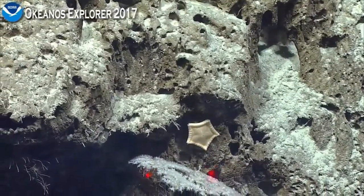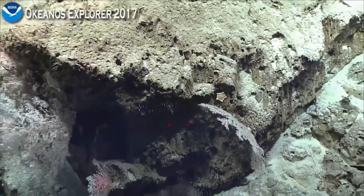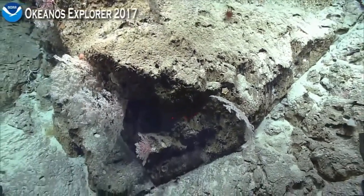For those just joining us, come on out, video. Lasers are the way we measure things. That's 10 centimeters. Just a reminder to those who are interested in knowing the sizes of things down there.